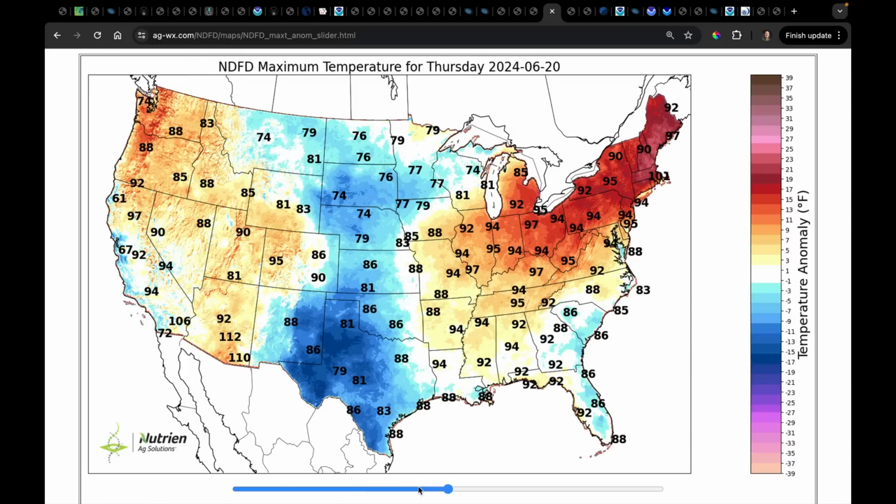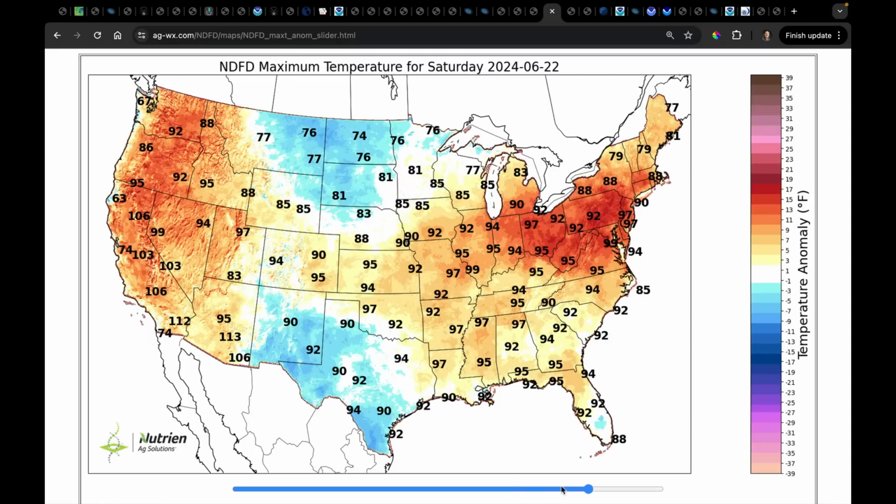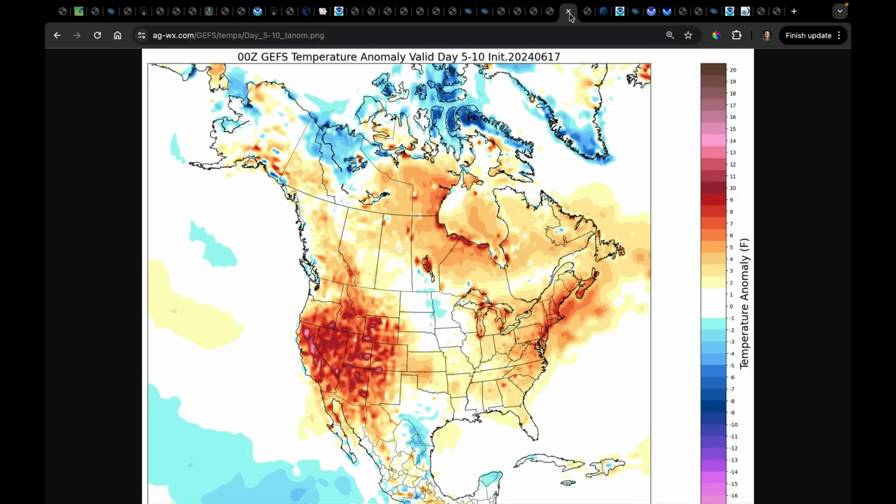Getting into Thursday, much cooler in the Central Plains as the storms come rolling through. This is Thursday, again, driven by the remnants of the cloud cover moving its way into this area. By Friday, the heat wave continues. But by Saturday into Sunday, this is where we start to see another wave of cooler air trying to back this off a bit. All right. Beyond that, the models do not agree.